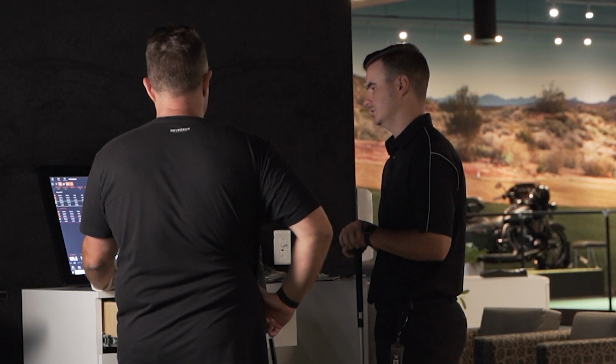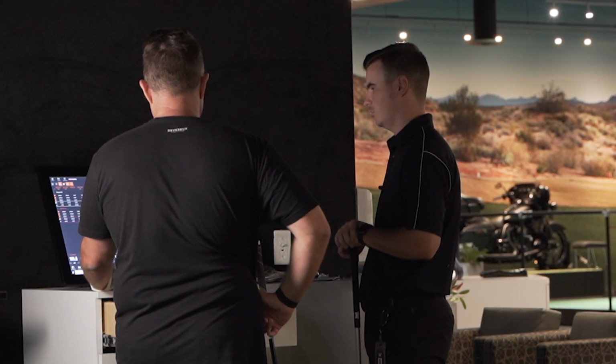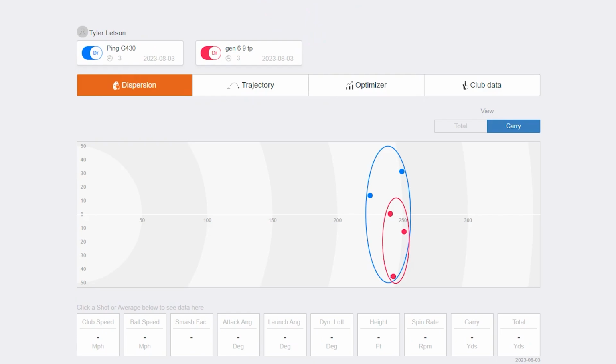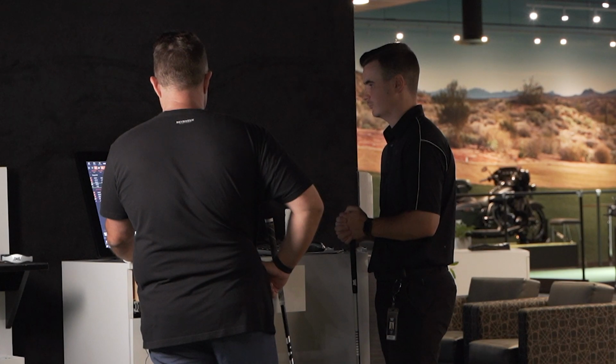And the Gen 6 driver, I've got one in the bag right now. The dispersion gets so much tighter. Really, really high MOI, which stands for moment of inertia. It basically measures the club's resistance to twisting. So if you hit it a little off the toe, a little off the heel, with the Gen 6 driver, it's just going to perform a little bit better.